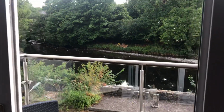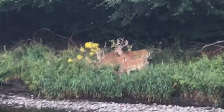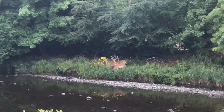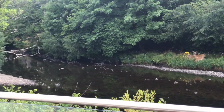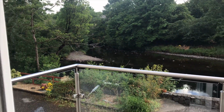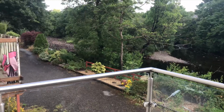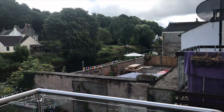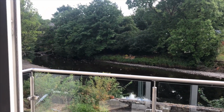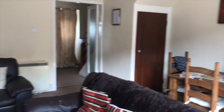Really nice. And you can see you've even got deer walking down from the forests, which was lovely. Stunning views, absolutely stunning. There's a car park out the back if you want to park your car behind the property, or you can just put it on the road at the front. There's more than enough space for 2 cars.